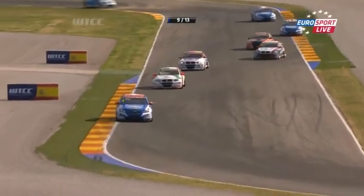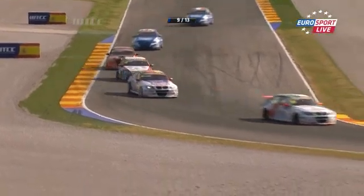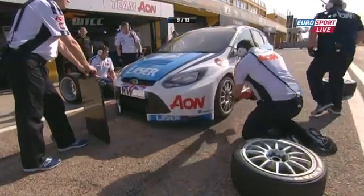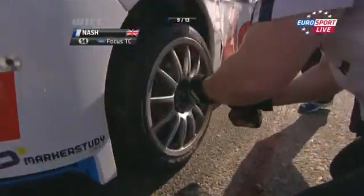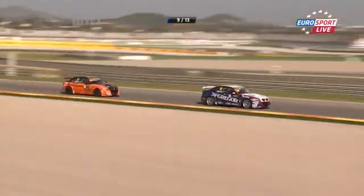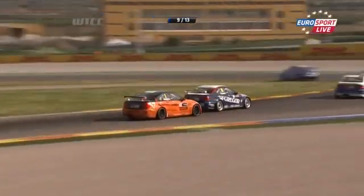Isaac Tutumlu having a good race in his BMW. Tom Coronel, though, getting shuffled down into 4th place by Engstler, who moved up to 3rd. And Michelitz in that orange and black BMW behind the Dutchman. Here's James Nash. One of the Fords had a bit of contact with Boardman, didn't they, at the start, so I wonder if that was possibly Nash, and maybe I have a feeling that was James Nash.